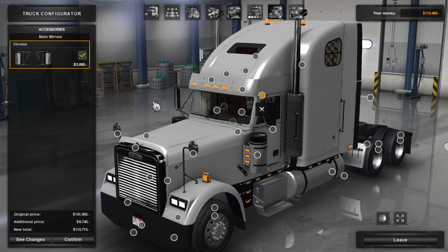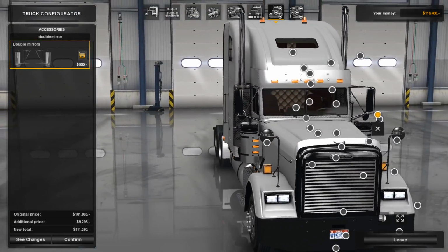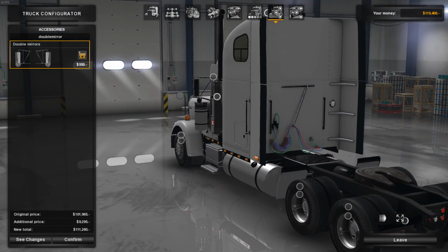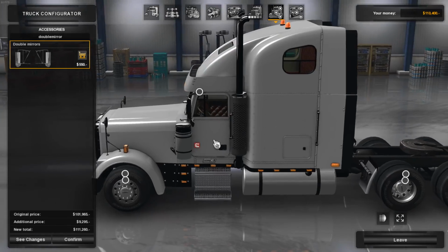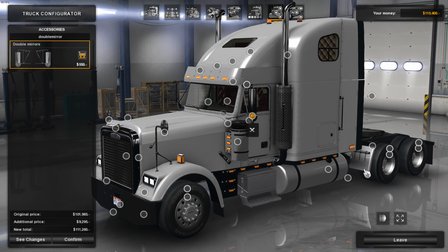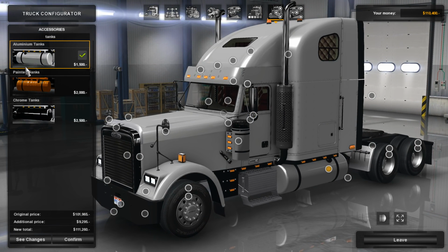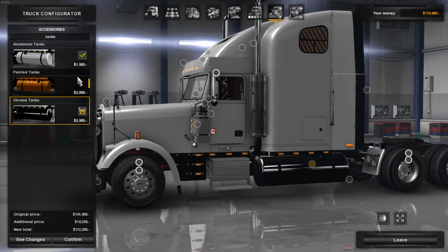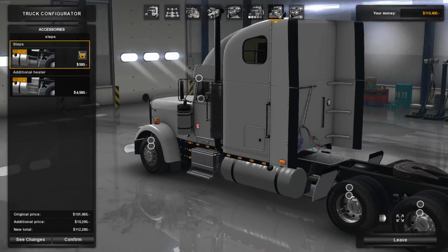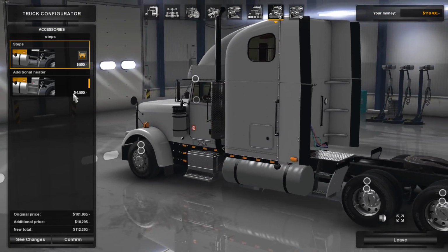Side mirrors, just your basic chrome mirrors, but you can add a double mirror, which is very helpful. This is the wide angle mirror. I'm not sure how you call them, but you can see a little bit more from the street. Very useful for traffic. Now, moving on, we got the diesel tanks, which again, the same materials. You got aluminum, paint, and chrome, whichever you prefer. Now over here we got either steps, which will add them at both sides, or a heater.